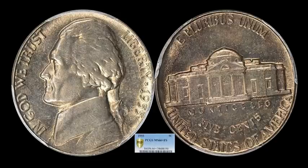Now here's one of the tougher dates to find full steps in. 1955, again, you've heard me say it, and I'll say it again. It's a love-hate relationship because I've searched through many 1955 Jefferson nickels to look for a very exclusive full steps example. We have one right here.